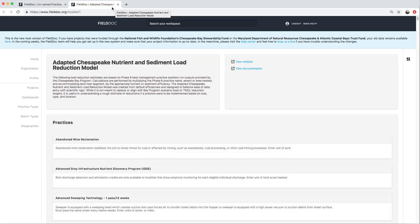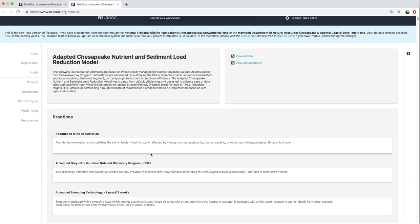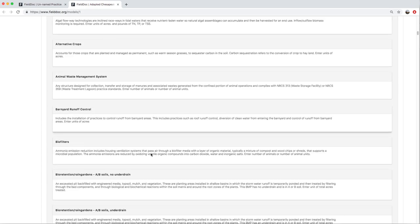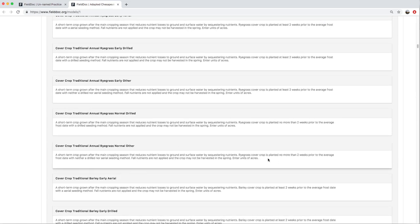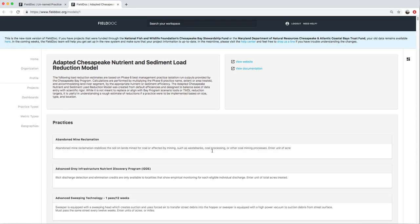So I added this to a new tab. I highly recommend that you bookmark this page so you can refer to it when you need to. You can scroll down and see every single practice that the system is capturing, as well as description and any instructions that are associated with it. We really want to be transparent about the information that we're collecting and the modeling that we're using to create these estimated reductions. So you can click through to see any of that documentation here as well.